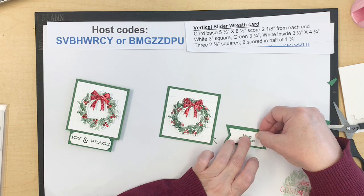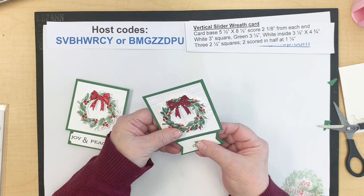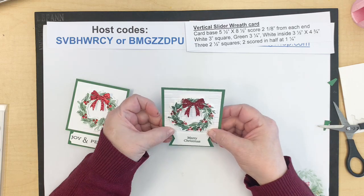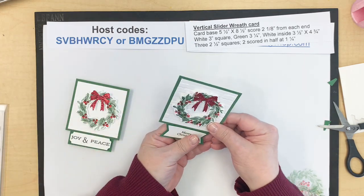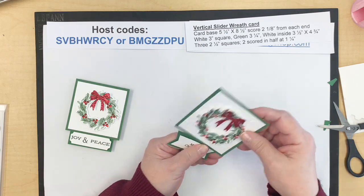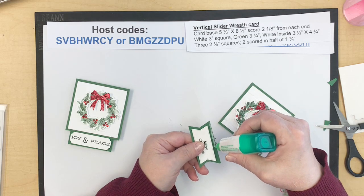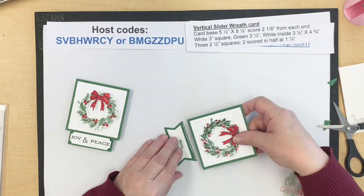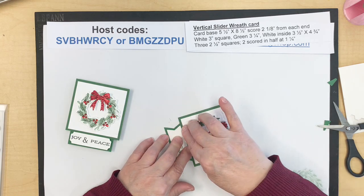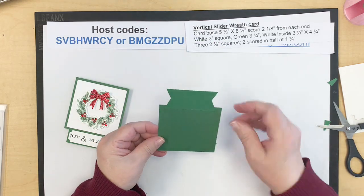Okay, I mean, real imperfect, I don't really care too much for, but that gives me a little something to adhere that on. I can go high, and that might be an okay look. But if you go like this, it has the same edge all the way around. So I am going to put a little bit of adhesive on that and then lay that on there and adhere it. So this will all be one piece that slides up and down, and that's what it looks like from the back.